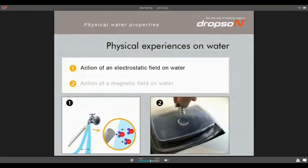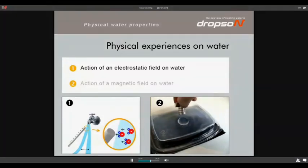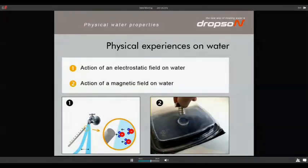What should we retain? Rubbing a plastic ruler with a cloth will charge it with static. The ruler with a negative charge will attract the positive side of the water molecule and will change the water trickle's trajectory. We have seen that a magnetic field can act on a drop placed upon a hydrophobic surface that eliminates friction. The magnetic field affects the water drop, repelling it.